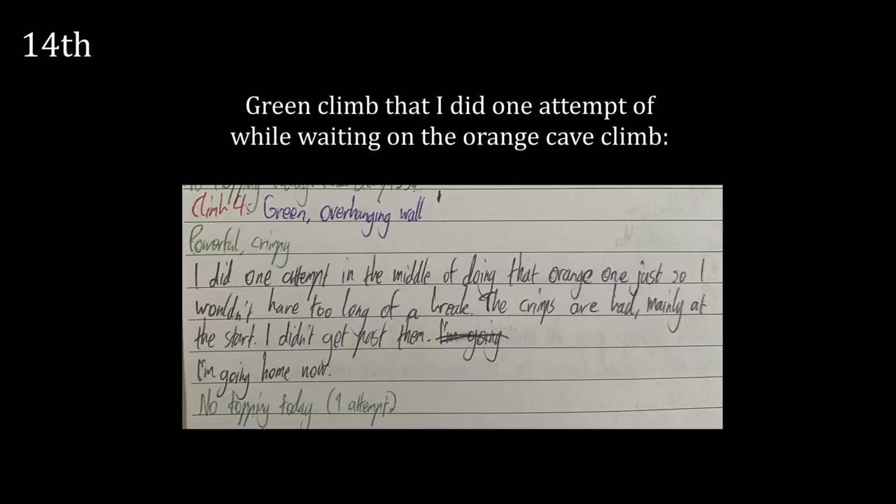In the middle of doing that orange climb, I did a green one on the overhanging wall, and I didn't really like it. There were a lot of crimps, and I definitely needed to try that more so my fingers could do better. I was just doing this so I wouldn't be waiting for ages to climb on the orange one because there were a decent amount of people doing it. After 12 attempts on that orange one, my hands and fingers were starting to hurt, so I went home. And that's all for the 14th.